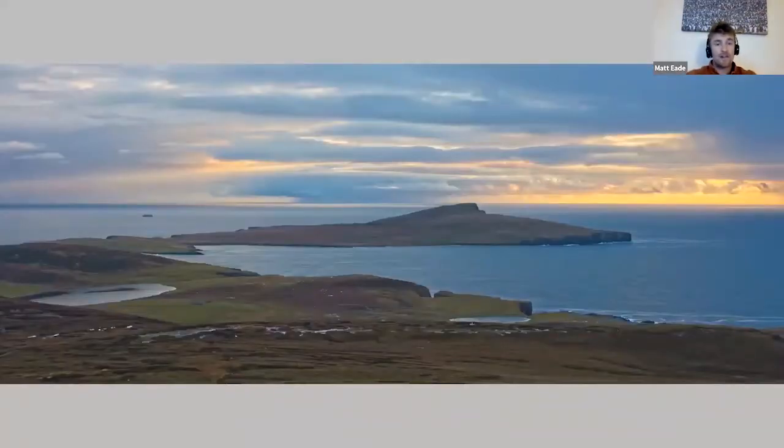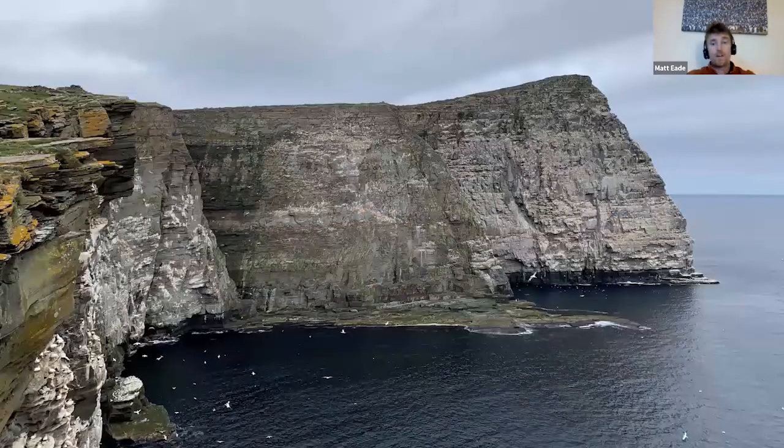Okay, so next up is the Isle of Noss. So in previous years, we actually used to land on the Isle of Noss, and this photo is taken from the Isle of Bressay, which is just opposite Shetland's capital of Lerwick. So Noss is the most extreme point of land there, and we used to land on there and circumnavigate the island on foot. Nowadays, we actually take a vessel from Lerwick and venture up to Noss from below, and this gives a fantastic view of the cliffs from below.